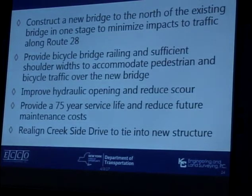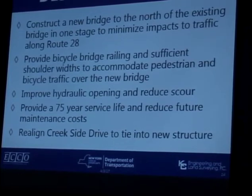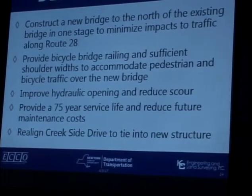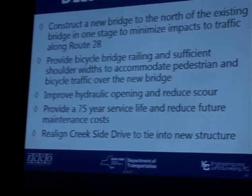As far as the design approach, how we looked at this, we said basically we're going to provide a bicycle railing. It's a higher railing, like 4'3" high on the side, so pedestrians can use a bicycle. What we have to do is improve the hydraulic opening, which is for the water flow underneath. So what we did is we minimized the number of piers by increasing the spans. The span might be 70 feet now. We're going to increase them to like 142 feet, open it up to allow more water to flow through, so we're not going to have the flooding situation.